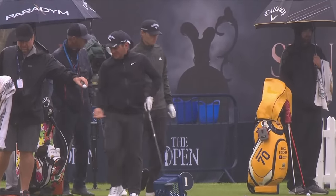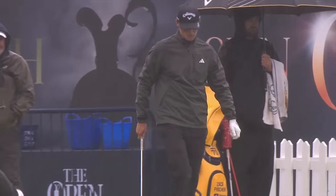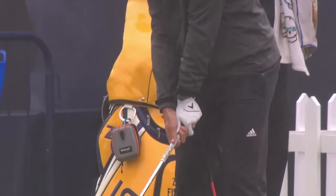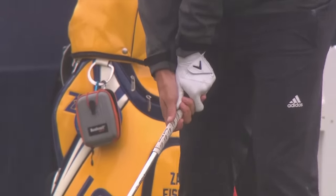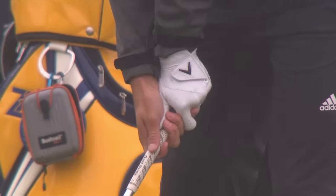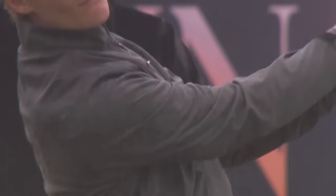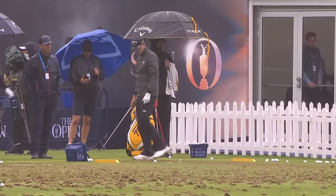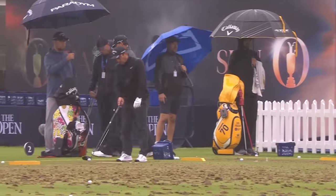Hard to keep the grips dry out there right now. Look at that rain lashing down. But you're going to have that this week. You're going to have all seasons in a four-day segment. There's going to be wind, there's going to be rain, and hopefully the sun will come out as well. It's going to be a typical links week. You're going to have to go through all the conditions, and be patient and keep your head on. It's a game of managing mistakes.